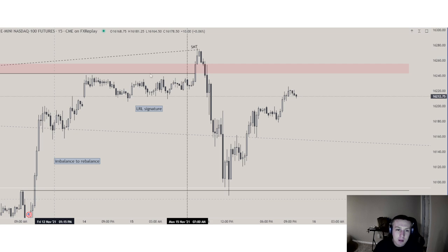Right here, we have low resistance, low resistance, failure swings. And then if we ever have failure swings on top of an imbalance that will likely get rebalanced, that's likely where the market's going to draw to. So right here, we end up taking this high for an SMT in this bearish fair value gap. It's more probabilistic that we're going to take these lows here, and rebalance probably most of this, if not all of this, before it continues higher. And that's exactly what ended up happening today.